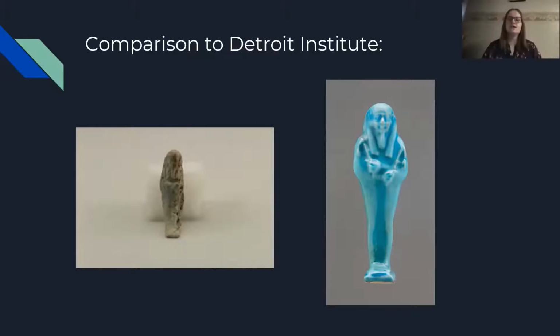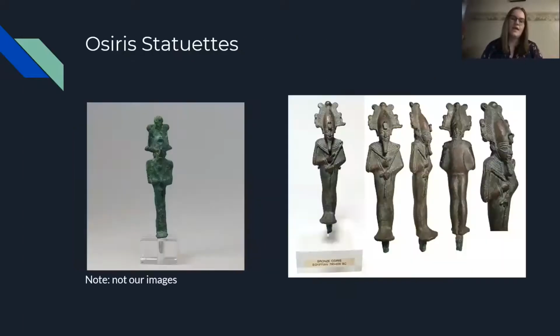Alongside the shabtis, the collection also has small statuettes of Osiris. So going into the next slide, and as previously mentioned, Osiris was associated with the afterlife and was the Egyptian god of the dead. These statuettes, like the shabtis, were used for religious purposes. One potential religious use of these statuettes was for cult purposes. These figurines could have been made in the temple and used for ceremonies or festivals.